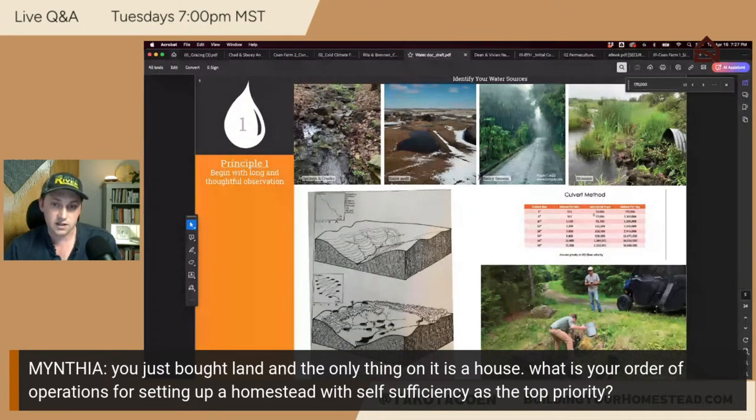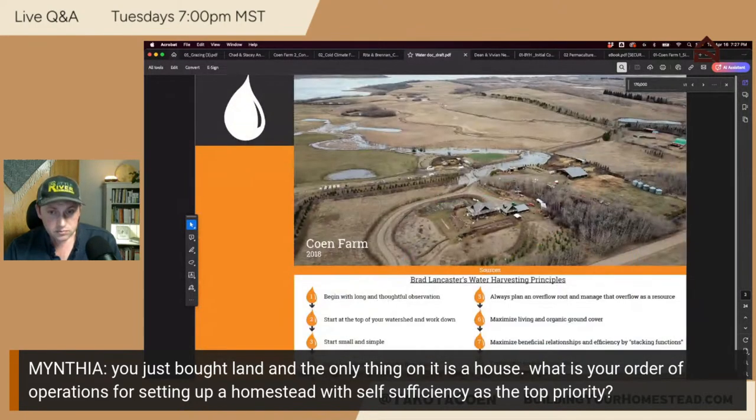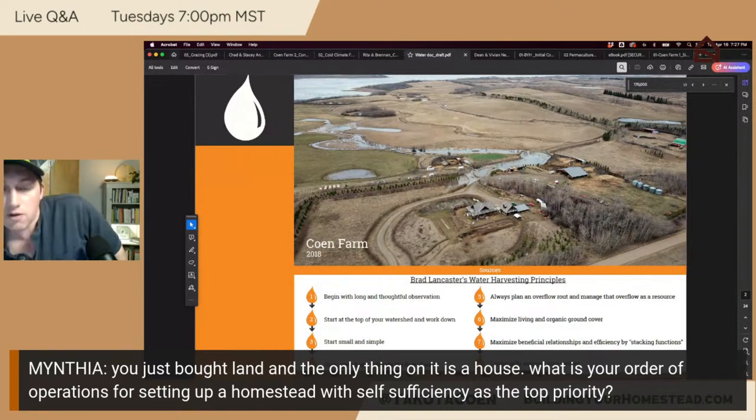But we did a fantastic layout of the different principles, the 8 principles of water harvesting from Brad Lancaster. Definitely check that out first, because that's a big one.